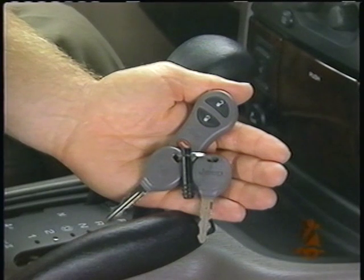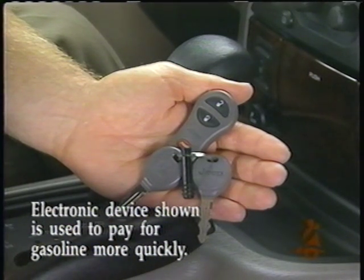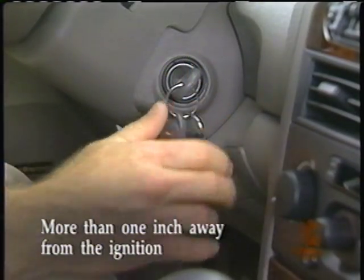Please note that if your key ring also contains a Sentry key from another DaimlerChrysler vehicle or a similar device designed to make electronic transactions faster, they could interfere with the system and prevent you from starting your car. To prevent problems, simply make sure that such items are more than 1 inch away from the ignition when starting the vehicle.